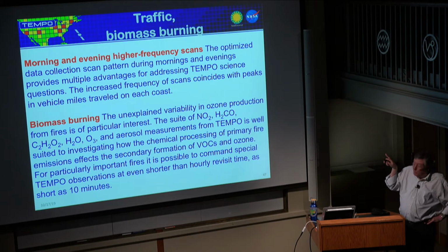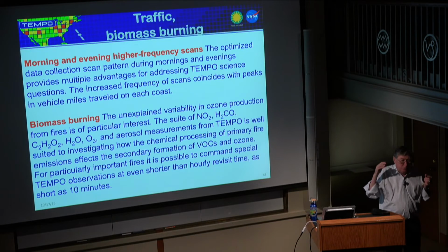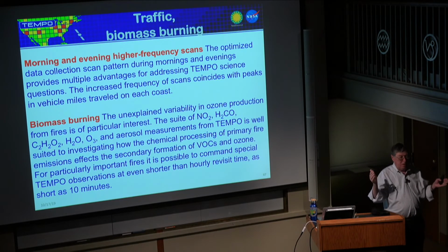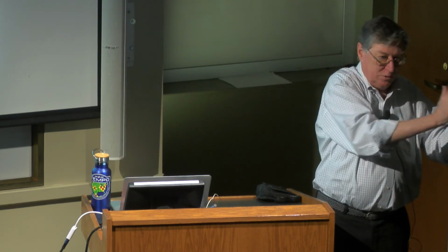I mentioned traffic, so morning and afternoon high-frequency scans. In fact, if we start when it's light on the East Coast, it's still dark on the West Coast. So one of our IT guys has come up with a wonderful method of, instead of just scanning over and being in the dark, doing this kind of a thing so that we creep across at higher resolution until it gets light on the West Coast. And then as the day goes on, we repeat that on the West when it's dark in the East.